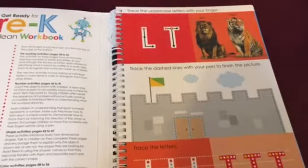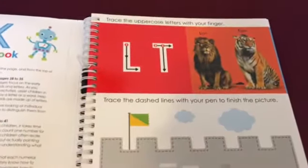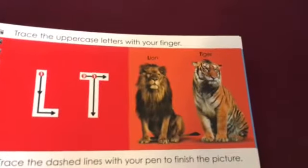I thought that I would just walk you through a couple of pages because I really like the structure. So, for example, it shows you how to form the letters, but then I like the fact that it also shows you pictures that begin with that letter.